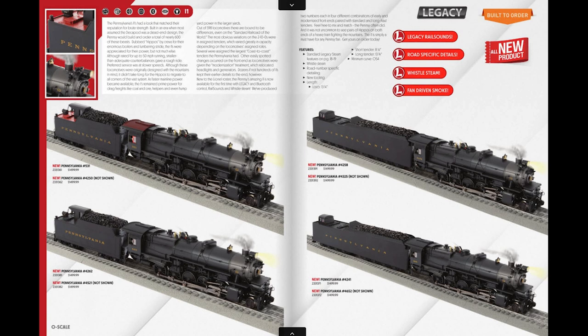The I-1. Big Pennsys with the short tender and the long tender. Oh, I think it has a post-war and pre-war front end too. Yep. It kind of gives you an option. You can have almost any flavor you want really here. I think this was also an MTH product. Yes, this was. When I looked at it, I was like, cool. That is a long tender. The tender's longer than the engine.